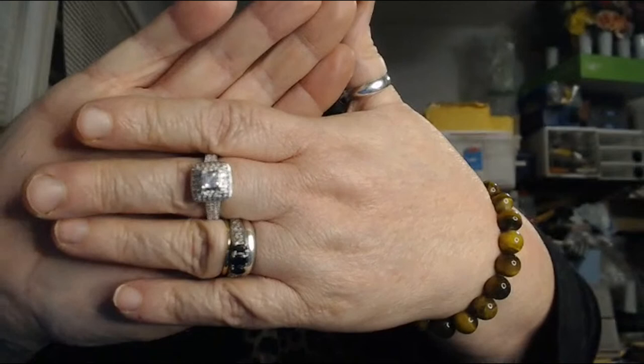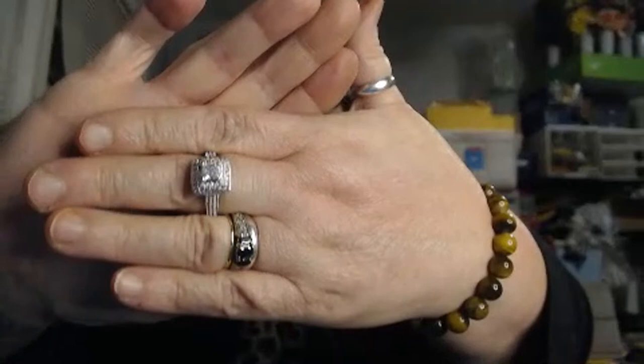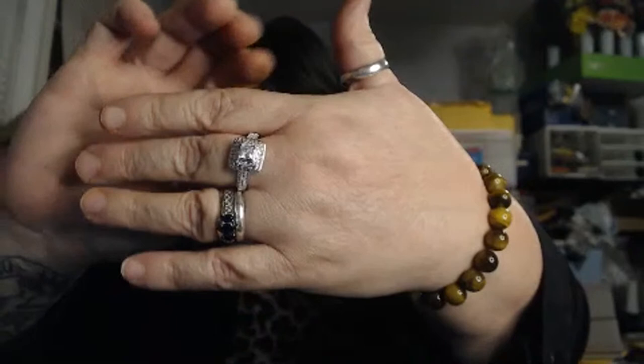There you go. If you would like to buy this ring for $4, type in the word square. Size 10, silver tone, rhinestone ring. For $4, type in the word square. Square is your word. What did I do with number 14? There it is. Square. $4 on this one, guys. It's a pretty ring.